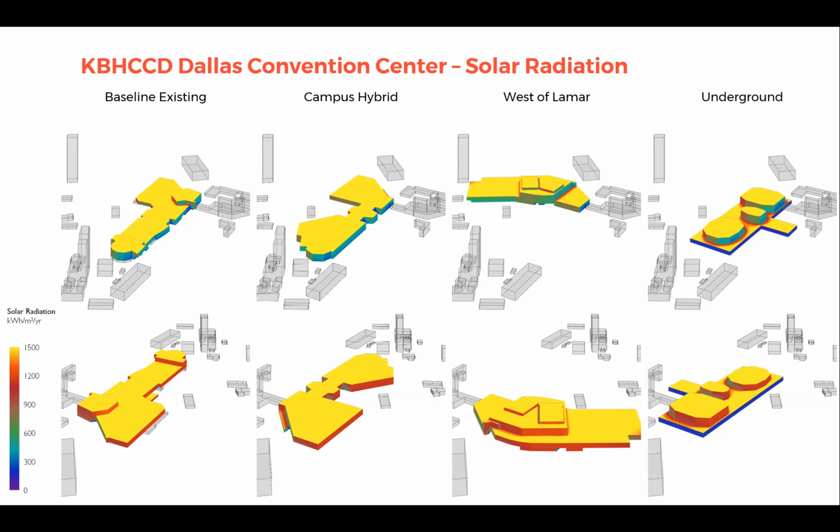The second option is the campus hybrid option, which would be to largely reuse a portion of the facility and then expand to increase the amount of event spaces and exhibition halls and things like that, and also upgrade the mechanical and lighting systems and all that. The third and fourth options are new construction options. The West of Lamar option is a larger new facility that really engages with a future train station on site. So they're adding some transit stops as part of this as well. So that was an option that was really promising for kind of opening up access to this part of the city and connecting it to nearby neighborhoods.